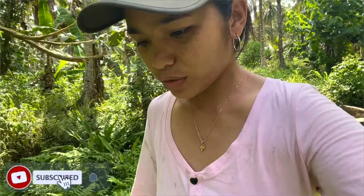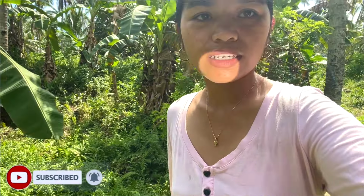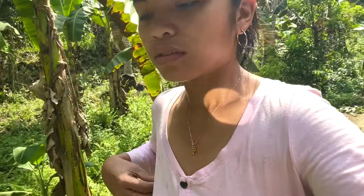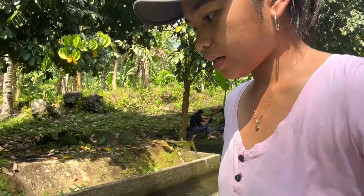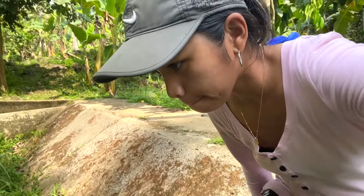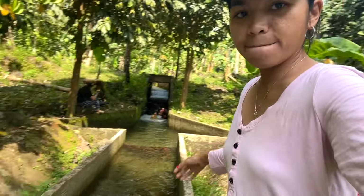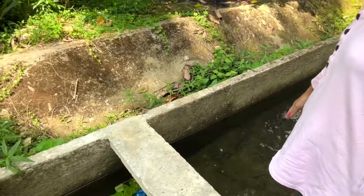It's very refreshing to see that your childhood memories come back because you've seen so many things from the past. There's a lot of lanzones. Okay, so I can pass here, I guess. So this is the purpose of this cement.